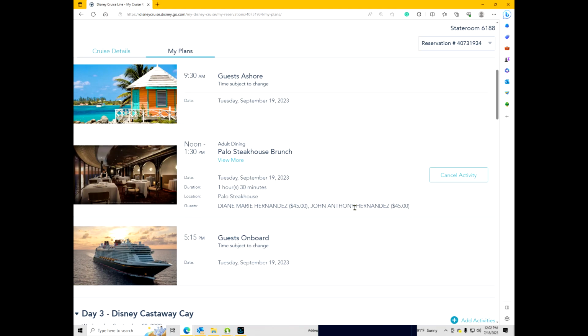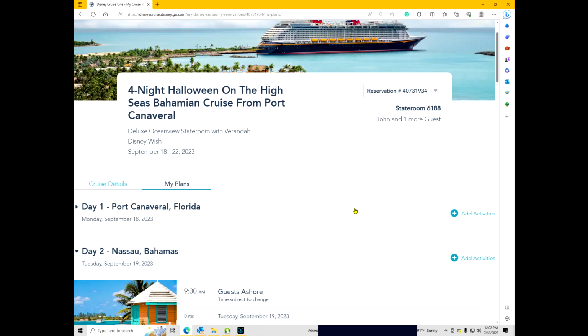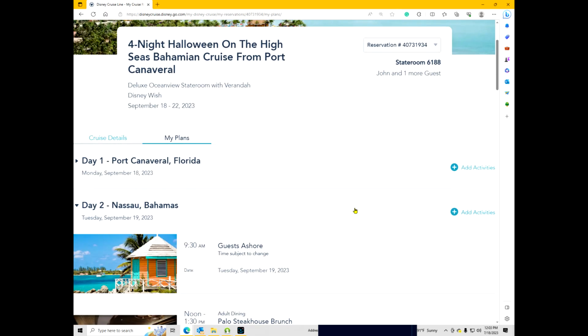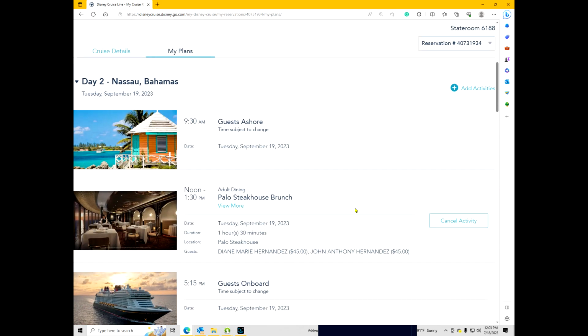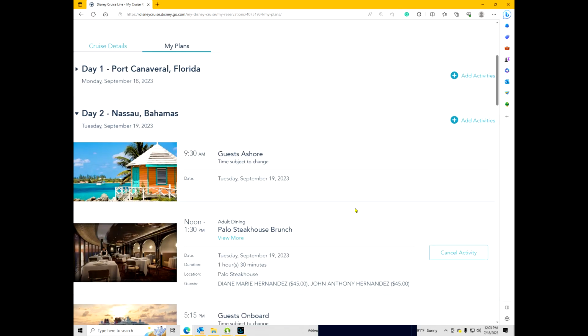And by the way, this will be Diane and I's Grand Slam sailing, which means that we've been on every single Disney cruise ship there is. So we're very excited about that, and we're going to be celebrating that particular milestone, because not everybody gets a chance to be on every cruise ship. You really got to chase them around if you're going to be on every one. We've been blessed to be able to get on them all, at least most of them two or more times.